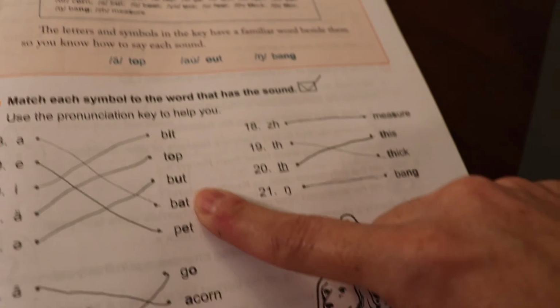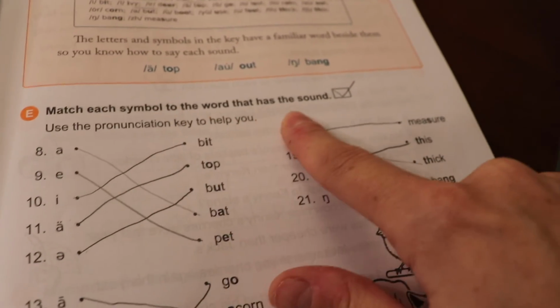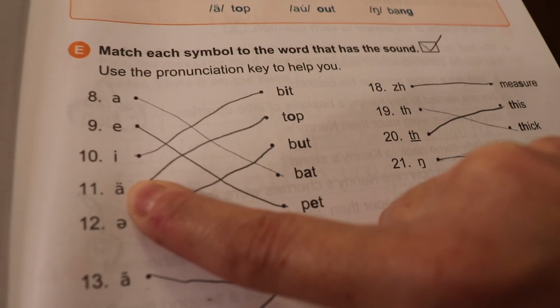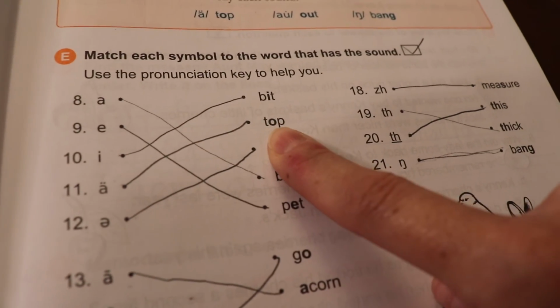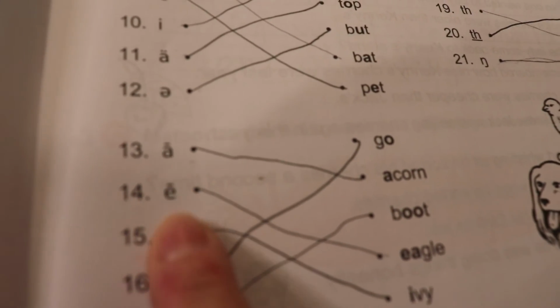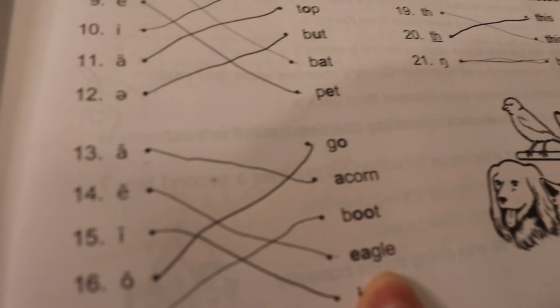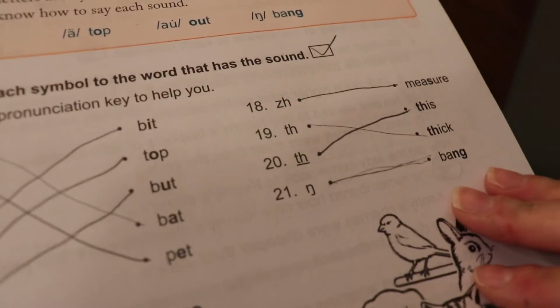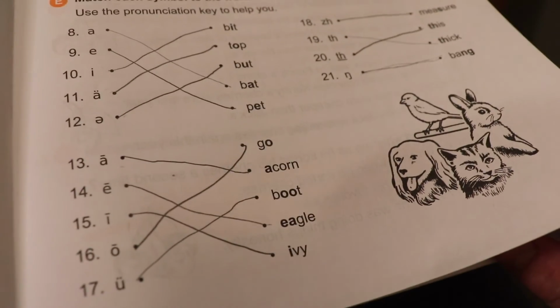So it's got his pronunciation key up here, and then it says match each symbol to the word that has the sound. Like an A with the 2 dots above it has the ah sound, as in top. And then an E, obviously a long E, because that's what that straight line above it means, has the long E sound like an eagle. So he's actually starting to memorize those. There's repetition; they've had him do this in a couple lessons.